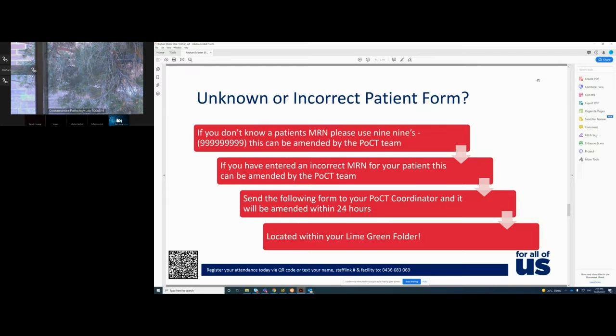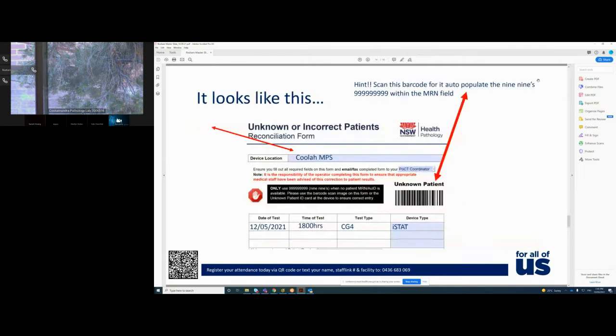So I'll show you what I'm talking about. This is what the form looks like. I'm not sure if many of you have seen it, I'm sure you would have, but it's located under forms in your lime green folder. You just fill it out accordingly. Whatever you've done, you fill out the date of the test, the time of the test, your test type and your device type, and obviously where you're located.